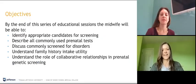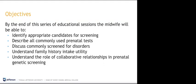So today the goals are to talk about the types of tests that are available, particularly screening tests as well as diagnostic testing options, talk about the conditions that we're even assessing for, touch base on the utility of a family history intake, as well as touch base on the collaborative roles that we all work together with in the prenatal setting, because we definitely do not do it alone.